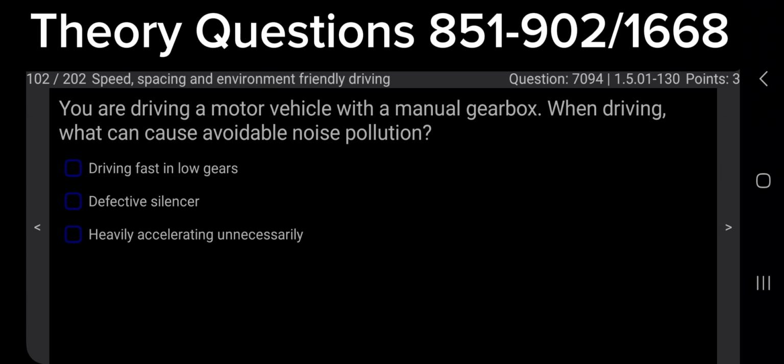You are driving a motor vehicle with a manual gearbox. When driving, what can cause avoidable noise pollution? Driving fast in low gears. Defective silencer. Heavily accelerating unnecessarily.